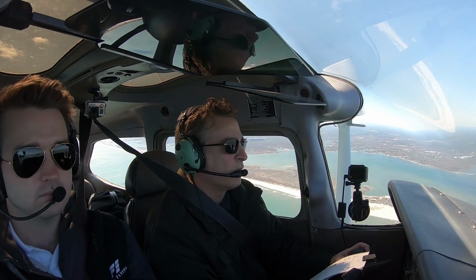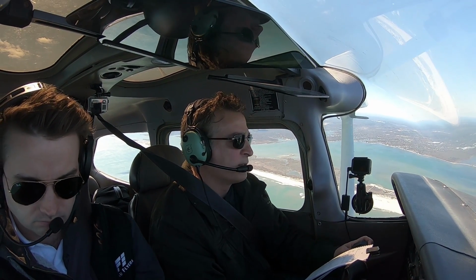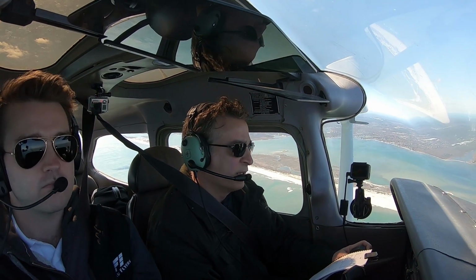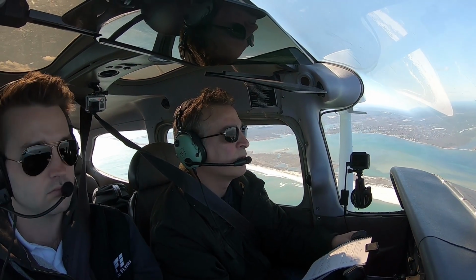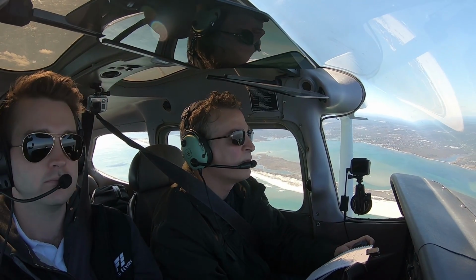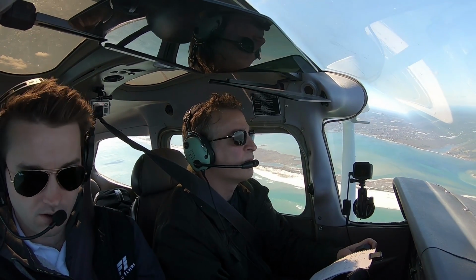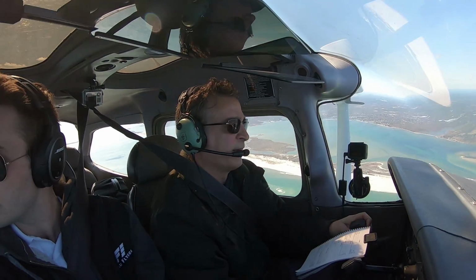8 miles now. Gabreski Tower, Cessna 130 Juliet Alpha is 8 miles to the west. Request a touch and go and departure to the east. 130 Juliet Alpha, Gabreski Tower, report the left downwind runway 33. Wind 330 at 16, gust 24, altimeter 3015. Left downwind for 330 Juliet Alpha.